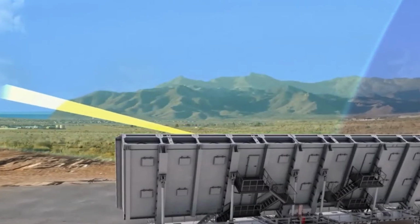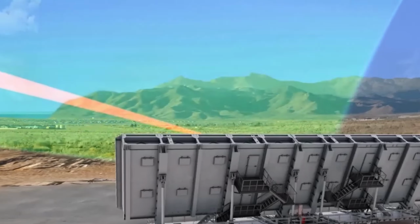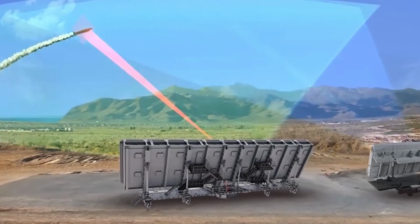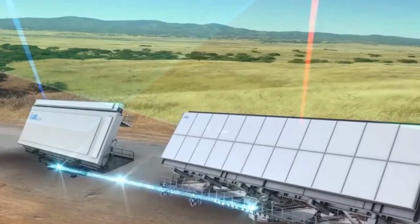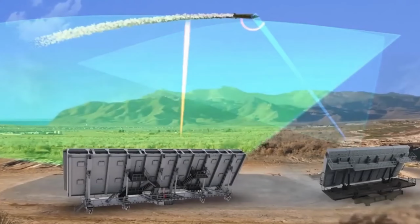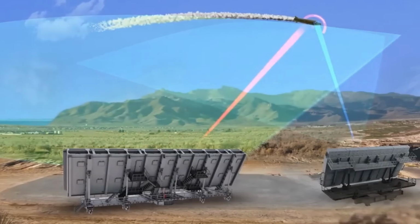Inside the Battle Management Center, things move fast. The system analyzes the radar's data, deciding if the incoming object is a real threat. If it is, the center calculates the best interception point and selects the Arrow 3 missile for the job. This decision has to be right the first time. There's no second chance. Once the intercept solution is set, the launch command goes out to the Arrow 3 launcher.